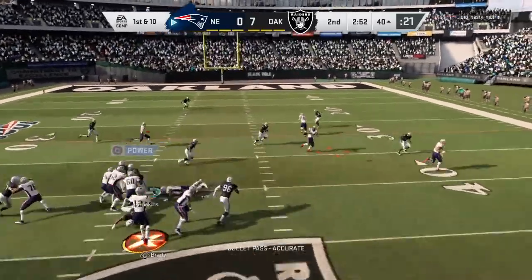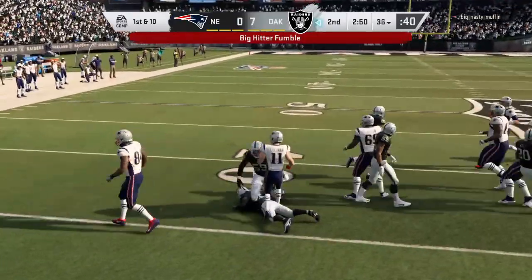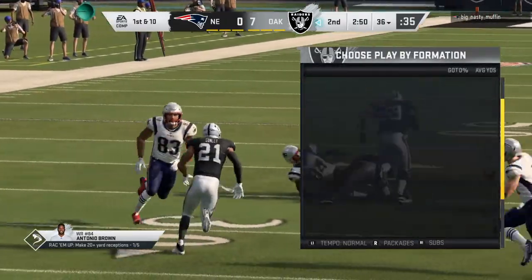On first and 10, here's Brady. Caught by the tight end, Watson. And the ball is knocked out, and the Raiders pick it up. And they take possession of the football and have it at the 36-yard line.